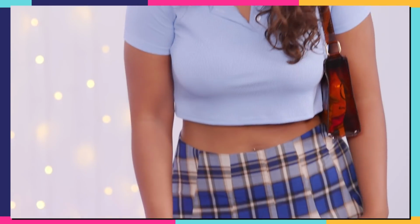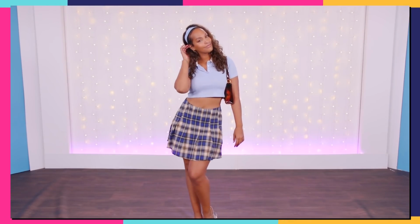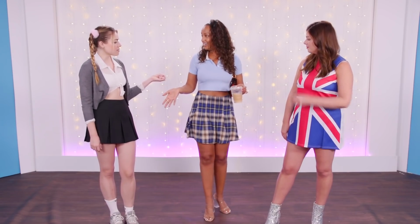But I felt like it's just very much like Clueless. Yes. Obviously, this look is very specific, and it's exactly what she wore. So I was like, light blue shirt, white collar, plaid skirt, blue with brown. Typed it in Shein and found the exact same one. So I feel like Shein is a good place if you want to completely duplicate a look. And honestly, the outfit comes together. Cute. I love it.